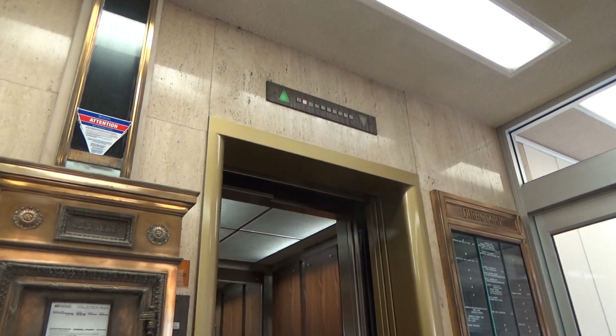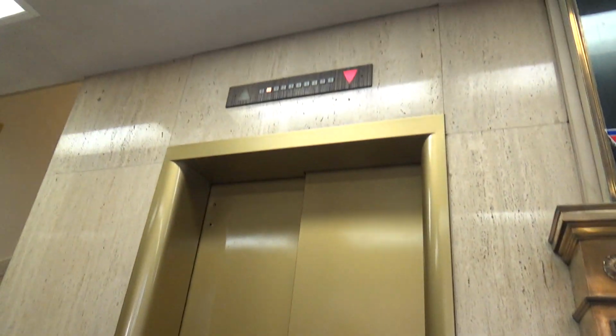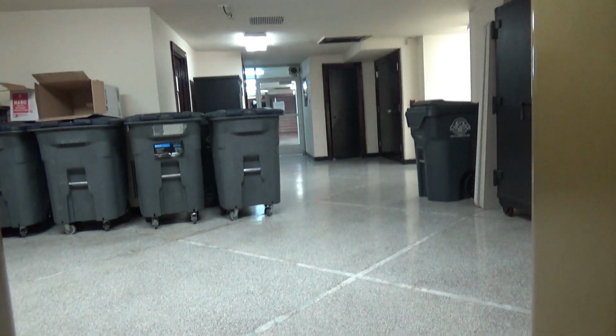I hit 8. Yeah, you did. It's gonna close. There we go. Now I'm going to push down. Otis. Yo, look at this. This actually used to be Otis. This panel's a lot lower. Oh yeah. And look at that. That is the original indicator from Otis. This is so interesting. That is really interesting. Let's go 8.